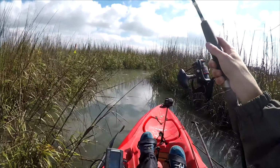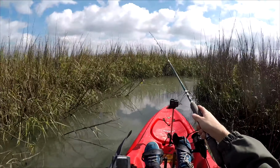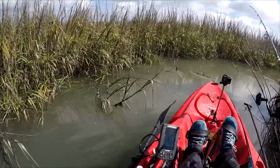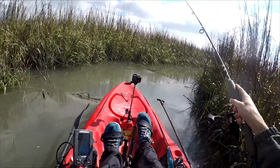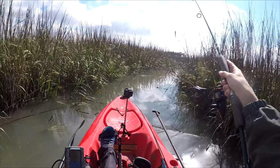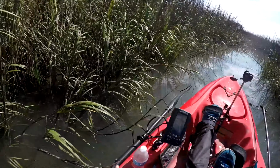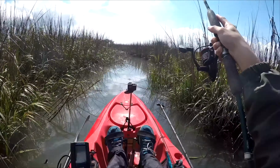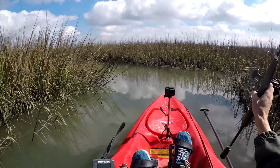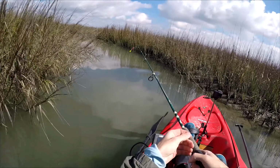Try to push up in this tiny creek where they went, but there's not much room for me. I have a gulp shrimp on now. They don't hit this, they're not gonna hit anything. But look at how skinny it is in here. I can't even fit through here. And a big, like at least a 30-incher probably came up here. Well, it's opening up a little bit. Oh, there goes the fish.